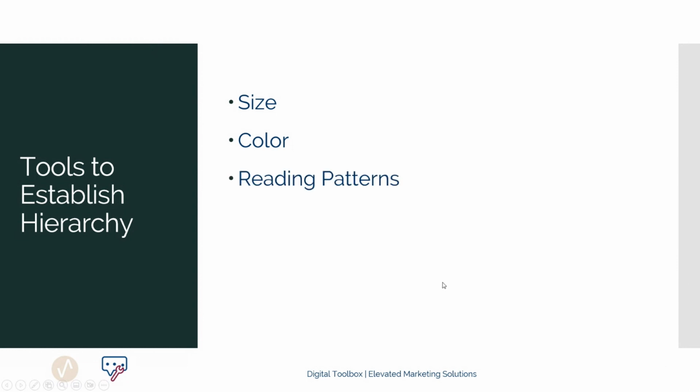The next element is alignment. Items that are aligned either vertically or horizontally are going to be perceived as if they are related. So are elements that are placed in proximity to each other. So when you put two different images on a page, but you line them up neatly, either vertically or horizontally, visitors will automatically group those things together.